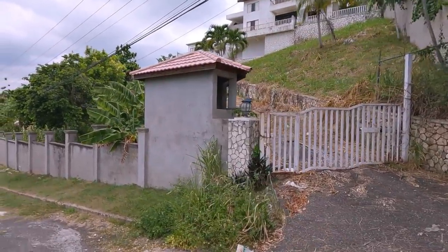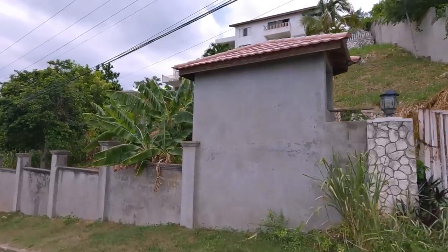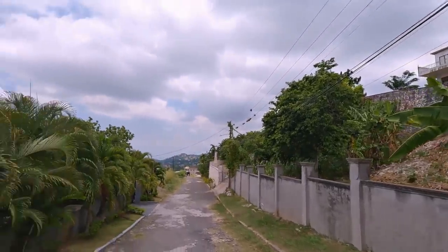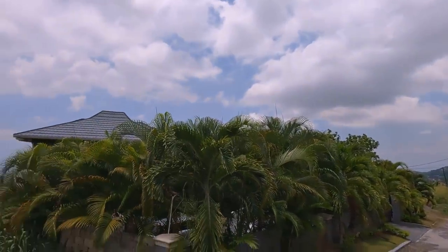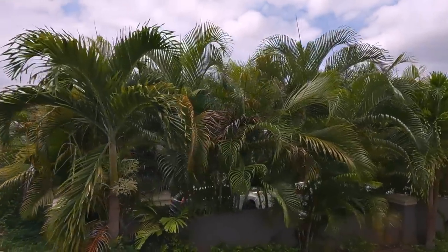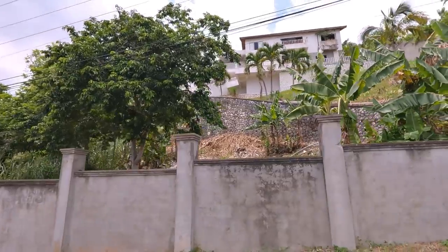This one, look, this even has a guard shack thing. No one lived there, it looked like. Maybe they're making it into apartments. Look at that one, yeah. Look over there. Yeah, I'll see that one on the way back because I want to look at this one.